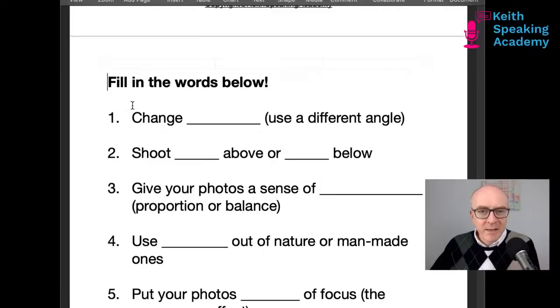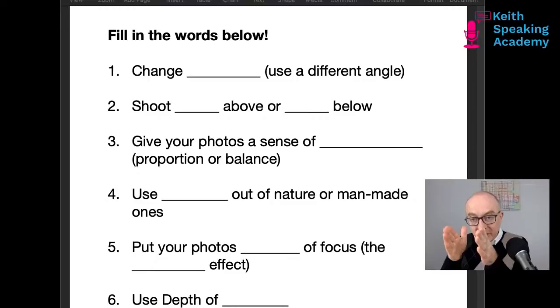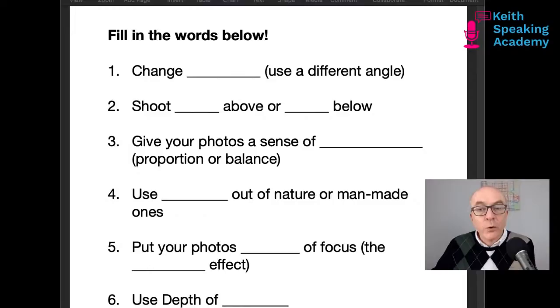So change blank, blank, blank, which means to use a different angle, right? The angle is the direction. Is it up? Is it down? Is it across? What's the different angle? Shoot from above or from below?